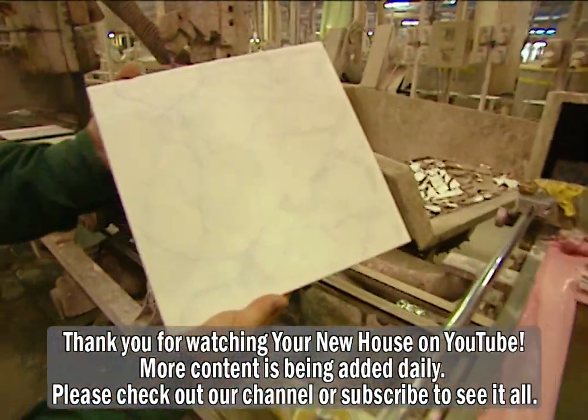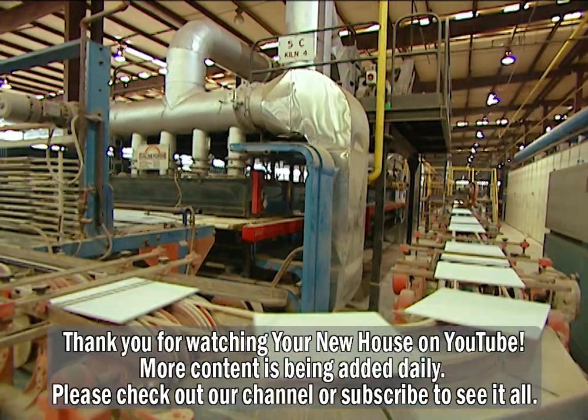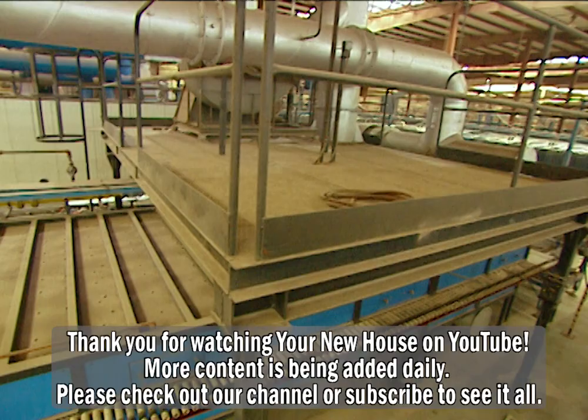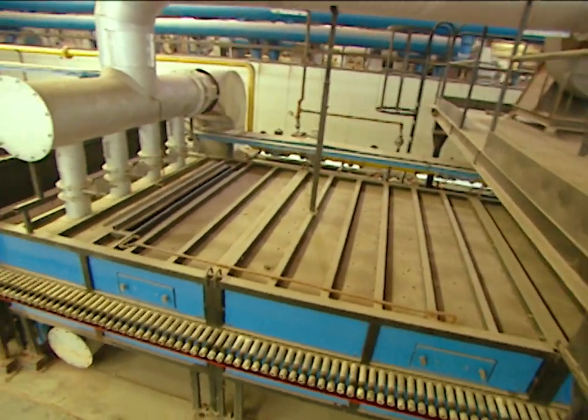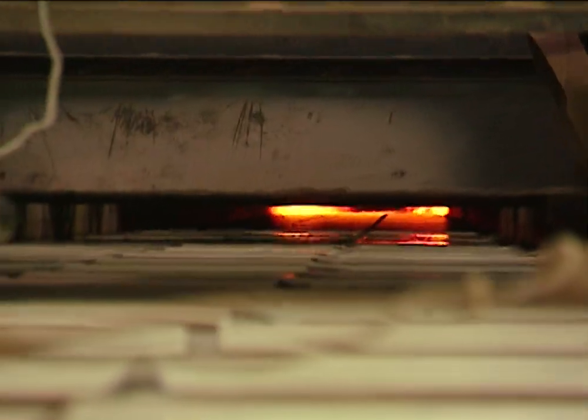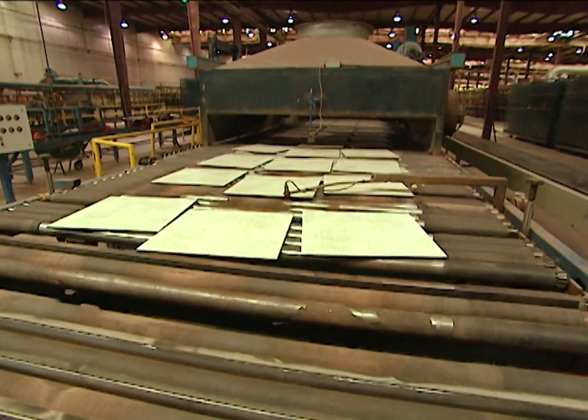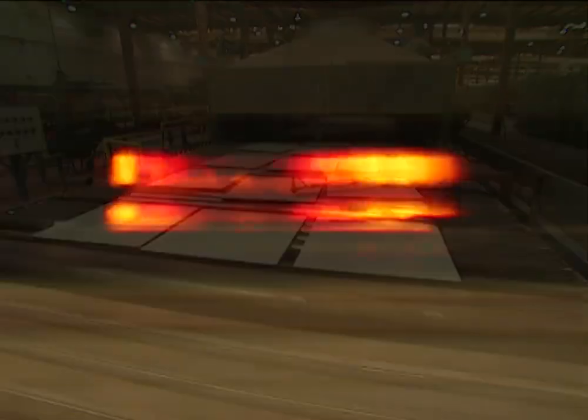The tiles are now ready for the firing process. This factory has 4 kilns, each measuring nearly 100 yards in length. The kilns operate around the clock and produce a total of 220,000 tiles each day. The tiles stay inside the kiln for 28 minutes and are eventually heated up to 2,000 degrees.